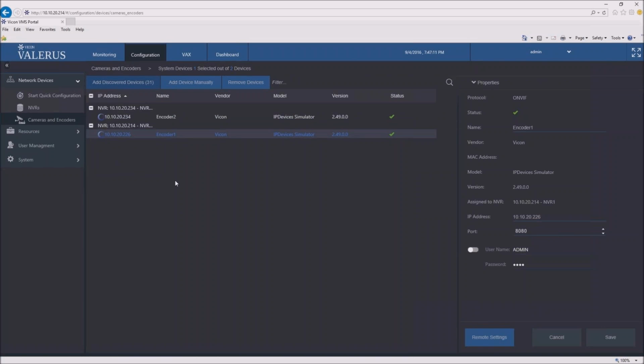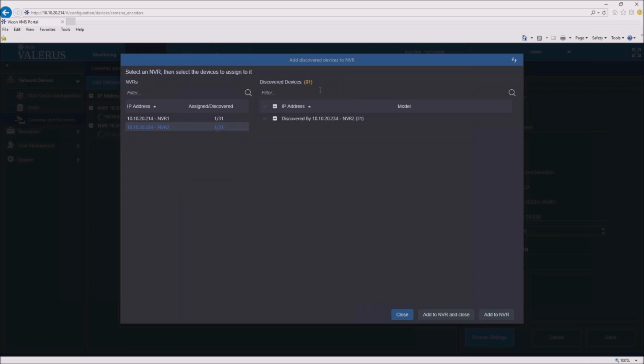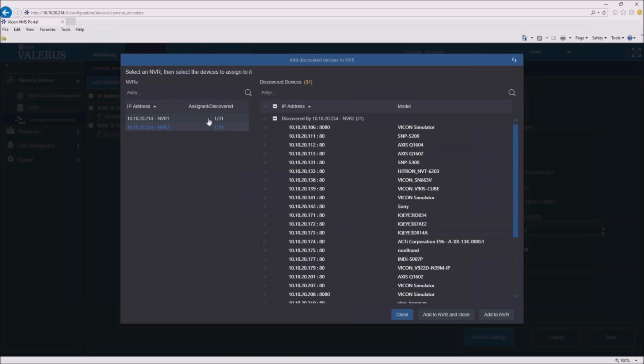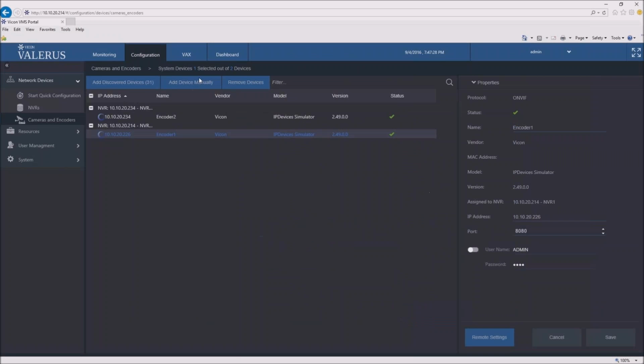And if I need to add my discovered ones, very much like the other screen, my NVRs on the left, I can pick an NVR, pick more cameras, add to my NVRs, remove them from my NVRs, and just manage which cameras fall under which NVR. So if I need to make changes or do this manually, it's very easy to do. Again, discovery. If they weren't discovered, it can be done manually, and they can be removed from the list at will.